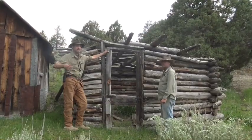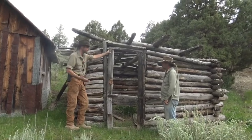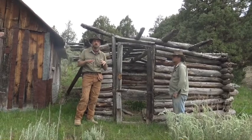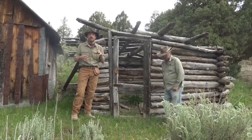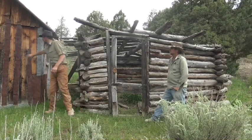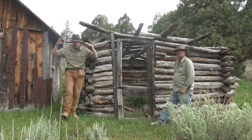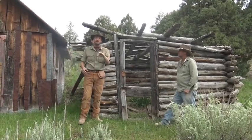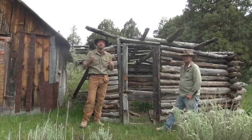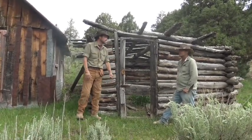That's just again and again and again, these guys were doing what they could with what they had on hand. For every one of these sites that you go to, each one is different, and each site is going to have something that's totally unique to it. Like this tin can thing. Never seen it before, never seen it on another site. This is unique to this ranch. On other homesteads that you visit, keep your eye out for something that's uniquely that particular property. So this is neat.